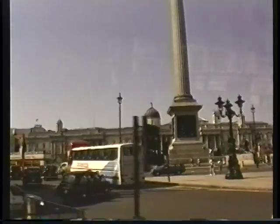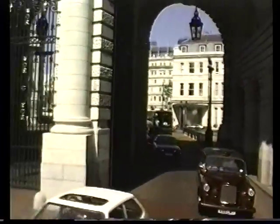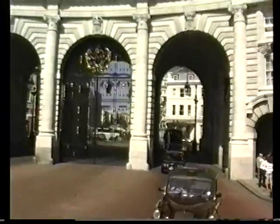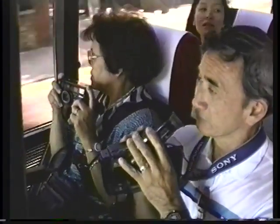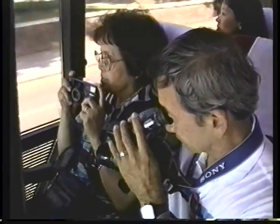Right, now we go under the Admiralty Arch and up the Mall. And when we get under the arch, you'll see that the pavement changes colour, and we drive up a red carpet. The architect was Basil Spence. He's the same man who built Coventry Cathedral. Needless to say, when that thing went up, people didn't like it.